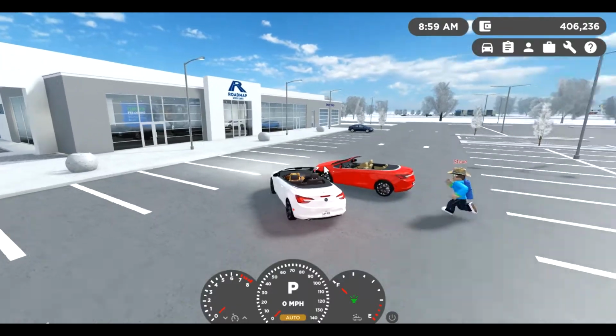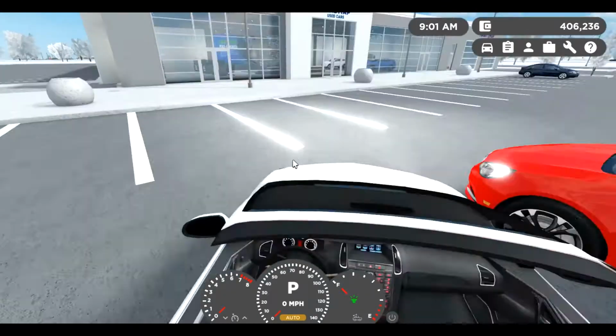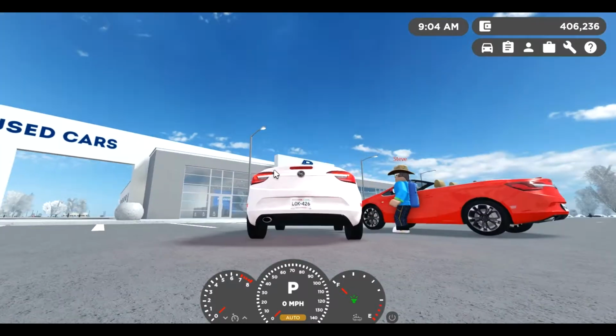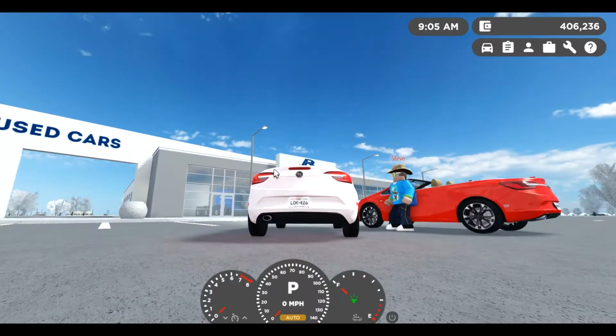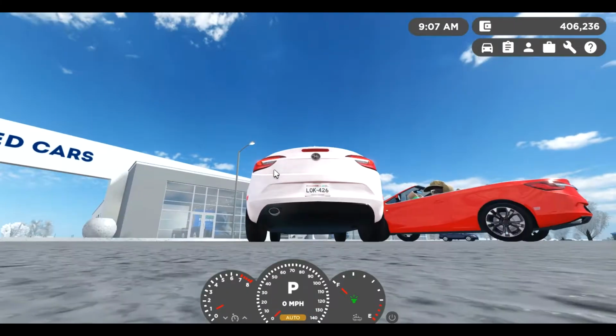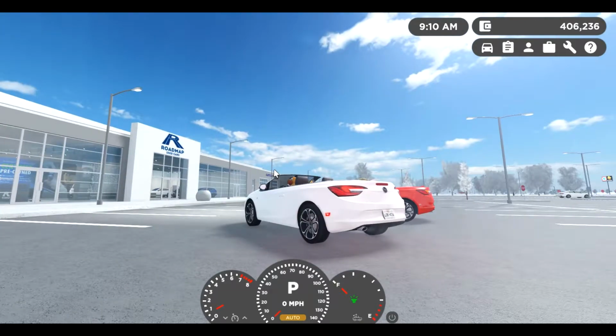Yeah. Now, since the exterior and interior thoughts are already finished, let's start with a little sound test. And the sound test really isn't all that special, considering it just contains a single exhaust. Let me try that again. It's really not that special.